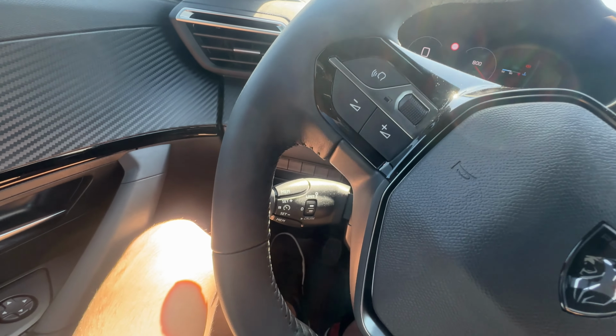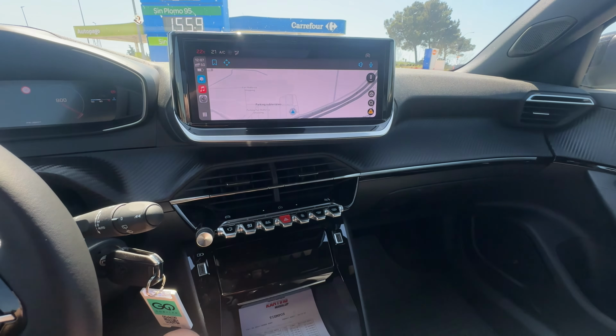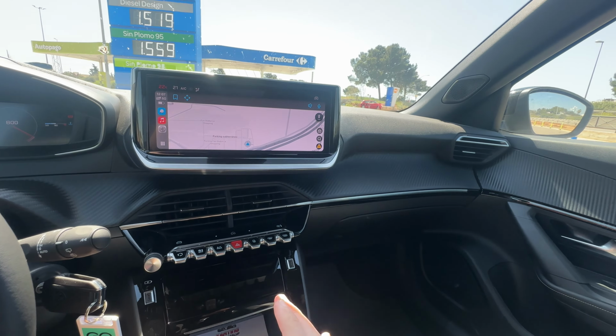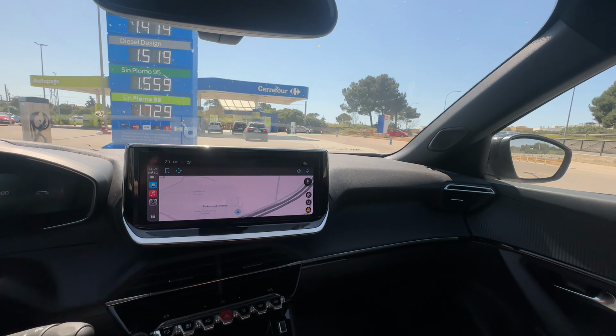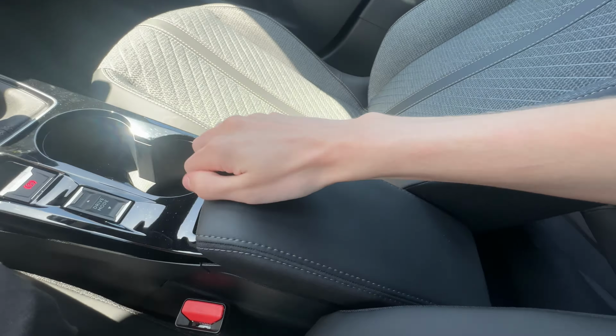But yeah, the stalks are in decent places. It's a 3-pedal setup. The manual's not too bad to drive, but it is a bit jerky. I would probably say try an auto if you can possibly do that. Interior is very spacious considering. They've got these cloth seats with imitation leather, which isn't too bad. Very supportive. They are manually adjustable, sadly.